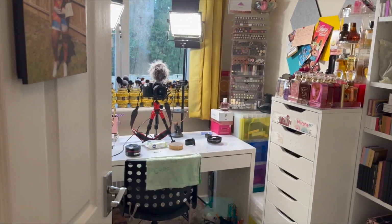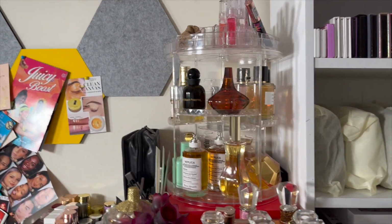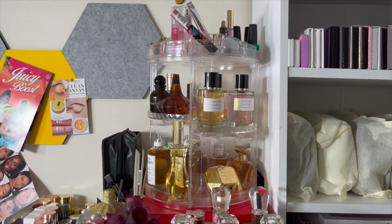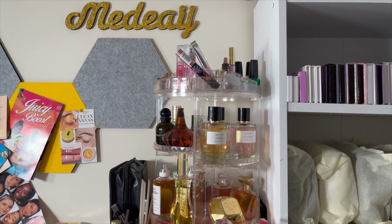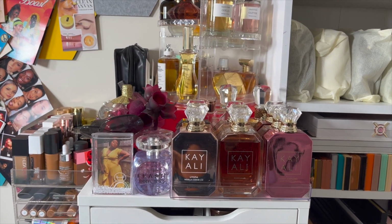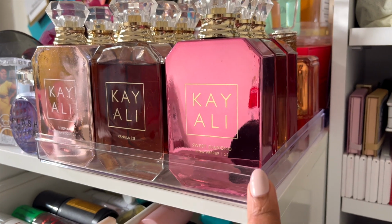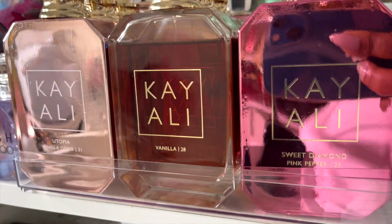Hope that makes sense. And then right next to it, I've got this acrylic spinning thing. I've had this one for years now, and I've used it for so many things in the past, but right now I use it to store my fragrances and some of my lip care products and nail polishes. Right in front of that, I've got my Kayali fragrances. I've got my Juicy Couture fragrances at the back. For the tray, I used the Ferrero Rocher chocolate box. I just put my fragrances in there and it fits perfectly.